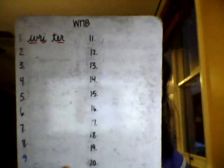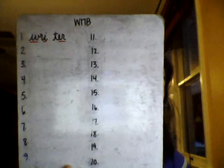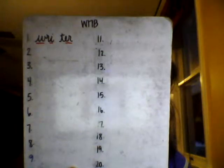Spell out loud with me. Writer. W-R-I-T-E-R. The root word for writer is the word write. We use the e's dropping rule to add the vowel suffix er. We no longer need the e to make the I say I, because now the I is at the end of a syllable.